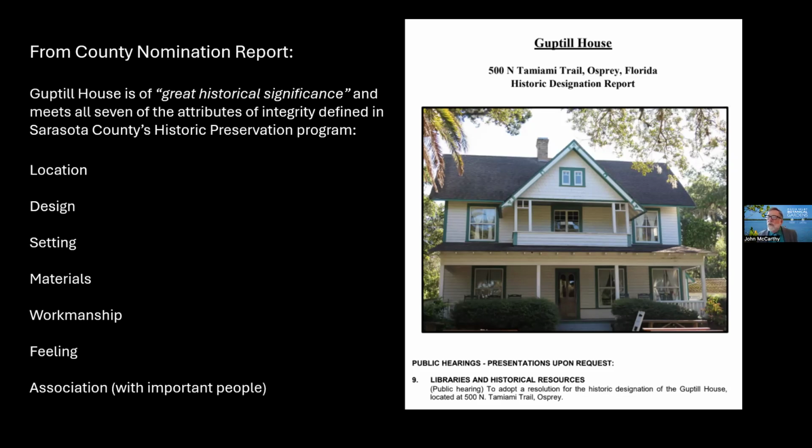as of great historical significance for our area and met all 7 of the attributes of integrity, as they're called, defined in the county's historic preservation program, i.e. its preservation ordinances. That includes integrity of location, quality of design, is it in its original setting? And indeed it is. The materials that are used, the workmanship, the feeling that it has, and the association with historic important people.